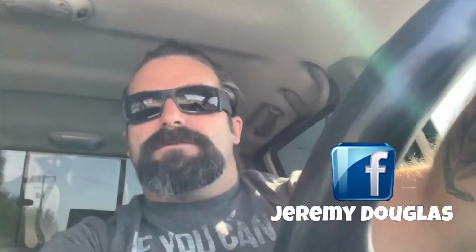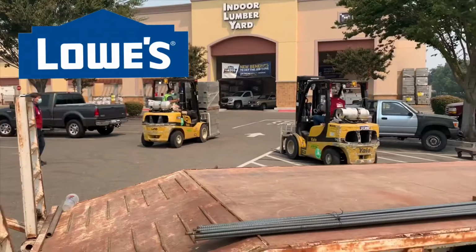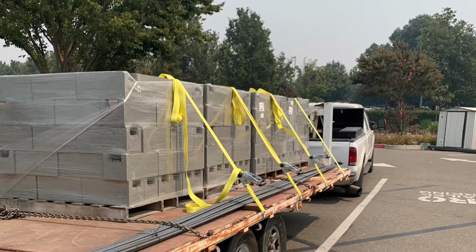I gave the concrete a couple days to cure and then stripped all the forms. By then we were ready to start stacking blocks. Lowe's had the best price on blocks by far, so I bought out every block they had from 3 different locations. I had to get more rebar too to go horizontally between every other row of blocks.